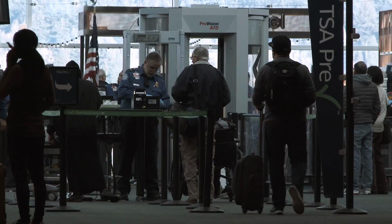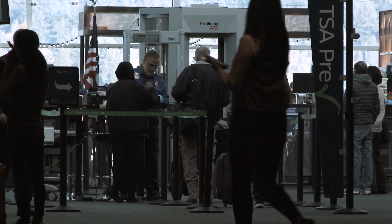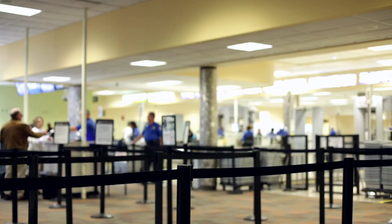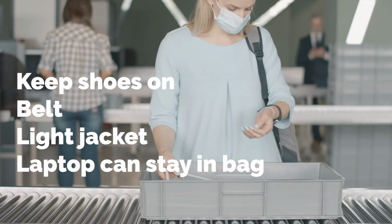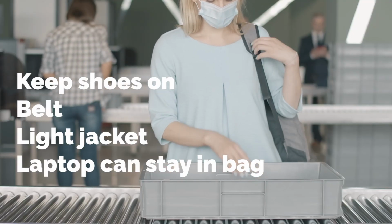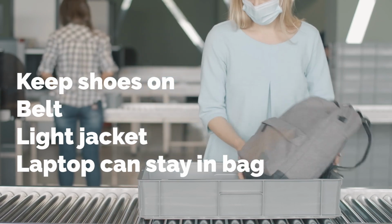Firstly, TSA PreCheck costs about $85. Global Entry costs $100. So these credit cards will reimburse you. TSA PreCheck has a designated line that often is shorter and faster than the general security line, and it allows you to get through security quickly, and you can keep your shoes on, your belt, a light jacket. My favorite thing is you don't have to take your laptop out of your bag.